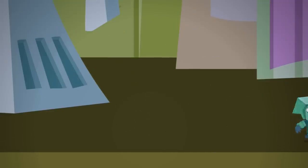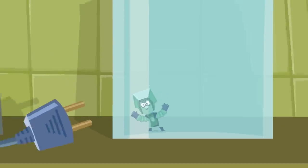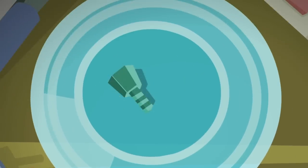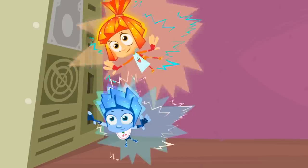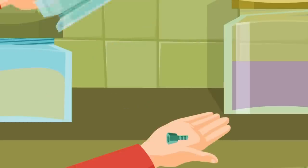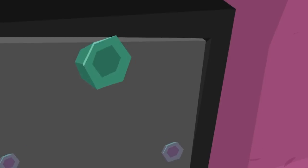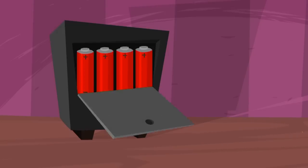In a dangerous situation, a Fixie can choose to turn into a screw. But sometimes it happens all by itself. For example, when a Fixie doesn't have enough energy. When this happens, the Fixie grows weak, gets sluggish, and then goes into hibernation, turning into a screw. This bad luck happens when a Fixie doesn't get charged up from being inside of a device. That's why Fixies always work inside of machines, so they can stay charged up with energy. Sometimes a Fixie that has grown weak and turned into a screw can get lucky. If a human happens to find him and screws him into an appliance, then the Fixie will be able to get energized and come back to life. Then he'll unscrew himself and run away, leaving the human wondering, where did that screw go? I know I screwed it in.